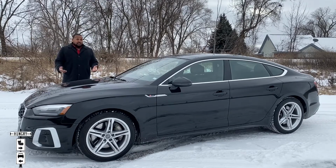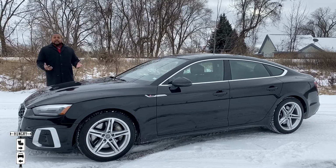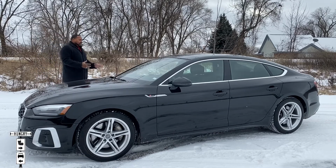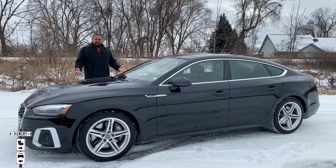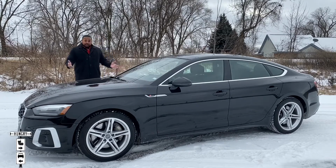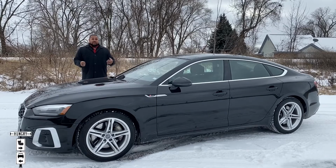Another thing that's not standard is keyless entry. The keys are in my pocket, but I have to press the buttons to get into the car. Yes, I may feel entitled or whatever, but this is a $45,000 car. I should not have to press any buttons to get into the car. Makes you feel like a peasant. We'll get to that later. But if you option the convenience package, which is $1,800, it does come with keyless entry. Yes, I can keep the keys in my pocket to start the car, but I want to get in the same way.